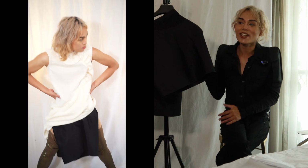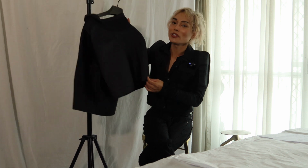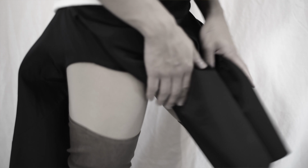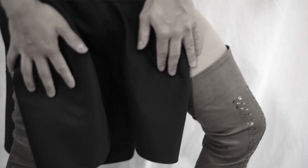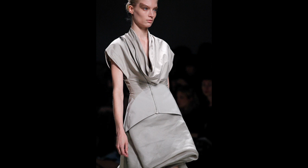So after 2015, we entered the MASTODON collection in the fall of 2016. I was able to finally get this iconic skirt from that collection. This is the boner skirt. The interesting part about this skirt is the funny appendage. And I think this technique from Rick Owens was first seen in Spring-Summer 2011 in the NASKA collection.